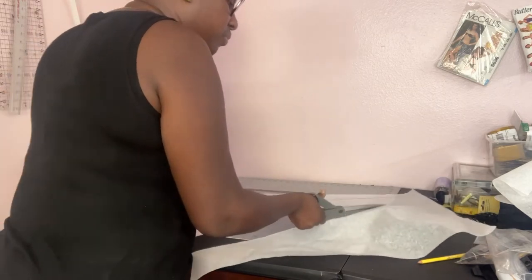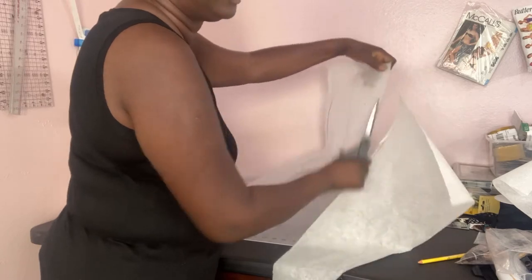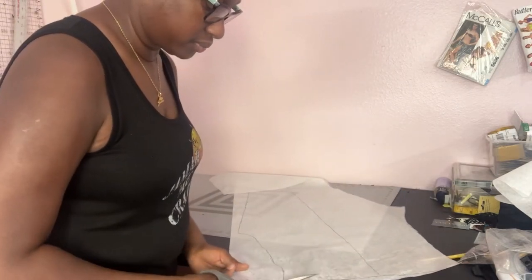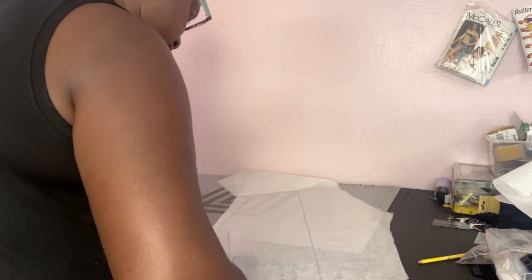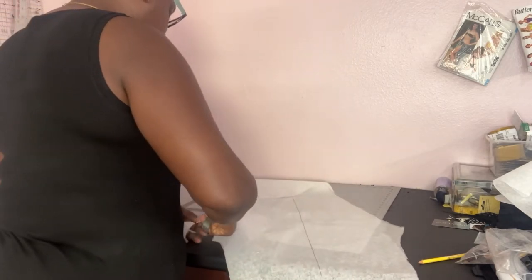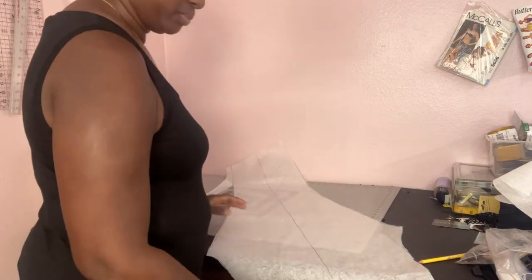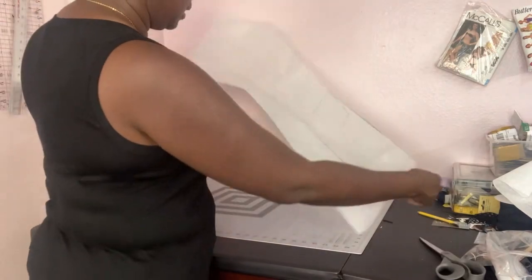So I made this, cutting it out. What fabric I want to use, but trying to find one that I have enough of, you know. So I'm still cutting it out. I hope you guys can see. Medium long. So what I'm gonna do is go ahead and get the fabric. So I'll be right back, guys.